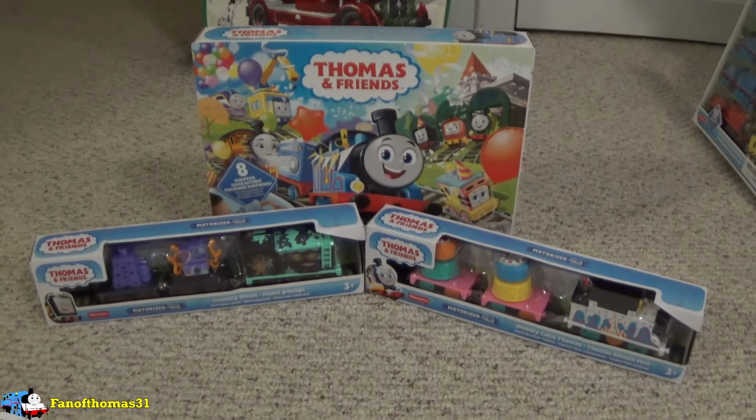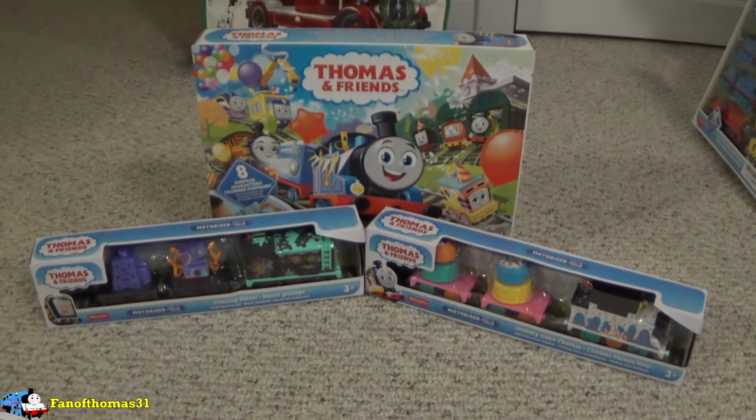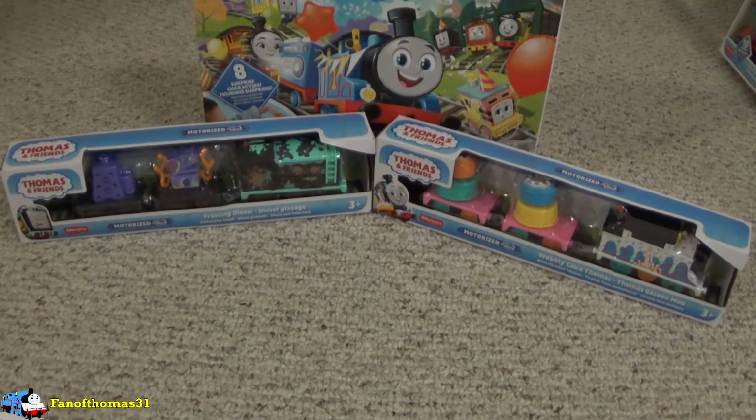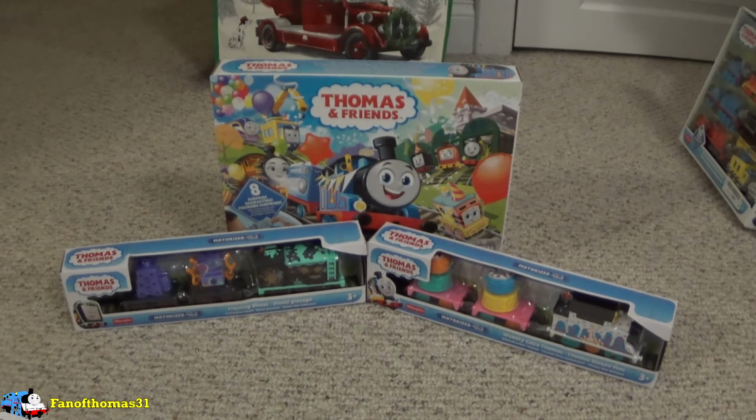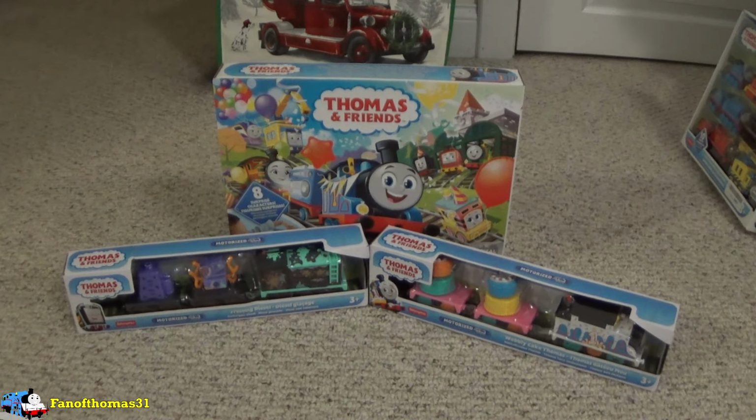So to celebrate, I'll be reviewing these 3 party-themed toys, those being 2 motorized trains and a push-along surprise calendar. So without further ado, let's get this party started.